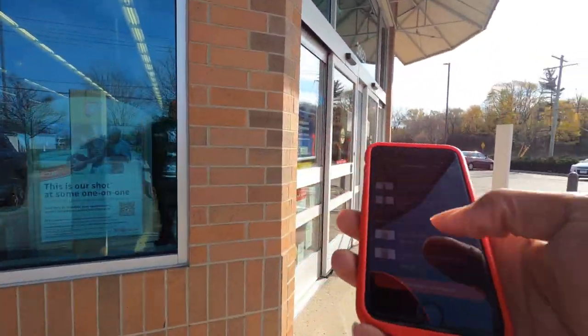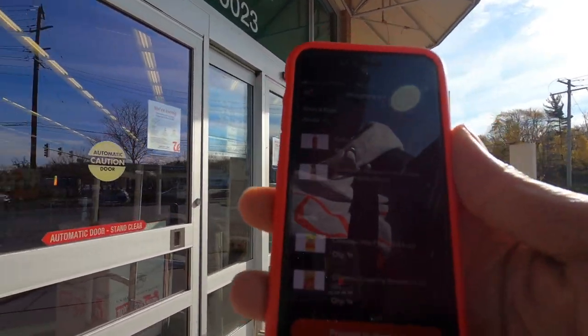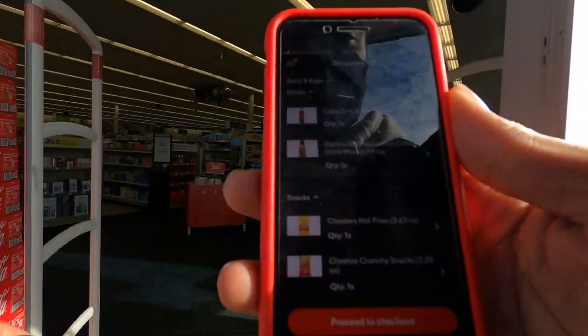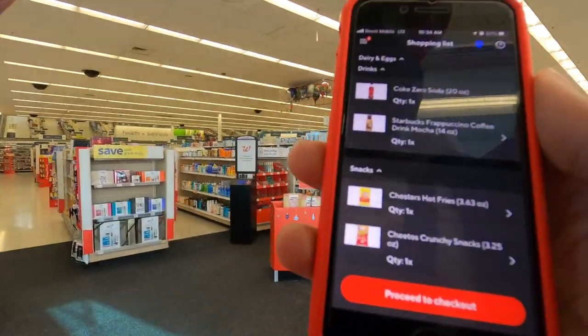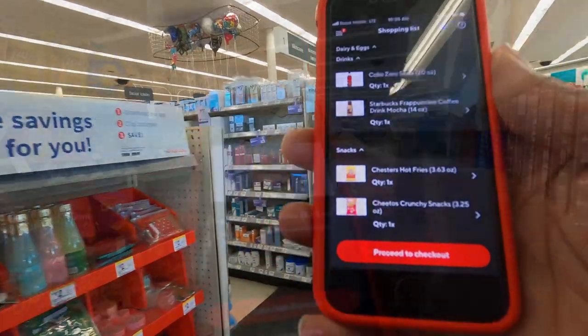We're approaching Walgreens right now. I'll see you guys when we get in there. We're here at Walgreens. We only actually got to pick up four items: some Coca-Cola, some Starbucks Frappuccino, hot fries, and Cheetos. So this should be very simple. Show you guys how this rolls.